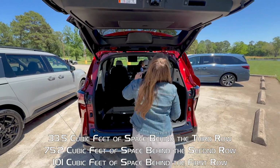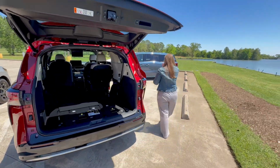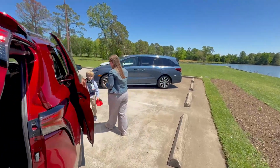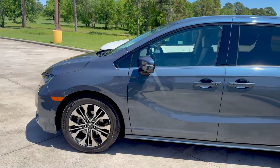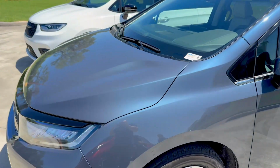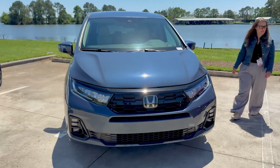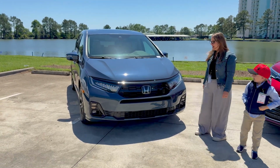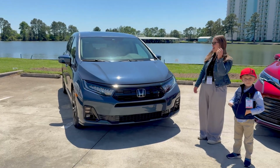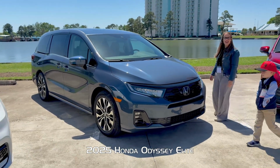And this is where I rectify a misspeak earlier in the video, because I said the Kia was the only 8-passenger. Honda's got a nice, fun little twist with their Odyssey that I want to talk about when we get inside. But before we climb inside, Holly, what are your thoughts on the style of the Odyssey? It is the most traditional minivan of the bunch. You think so? I do. It's got some fun exterior call-outs.